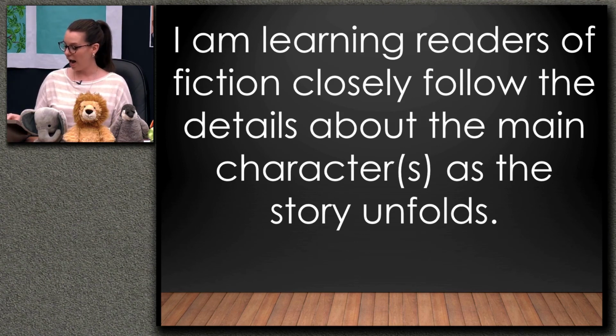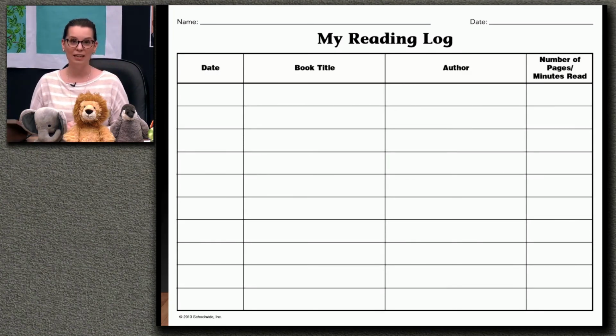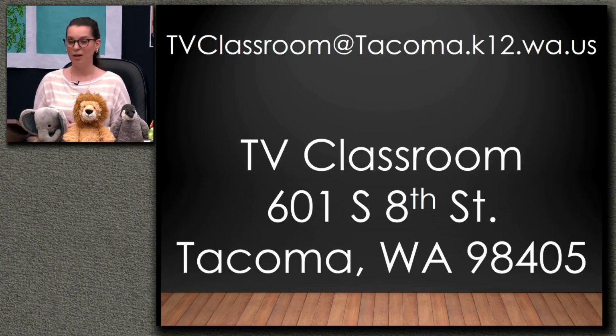Make sure you're also adding to your reading log. You can also write an entry in your reading notebook as you're documenting your deeper understanding of the characters in your stories. And if you are able to and want to send us what you're thinking, a response to your reading or your graphic organizer, Mr. Kevin is going to tell you how to do that.